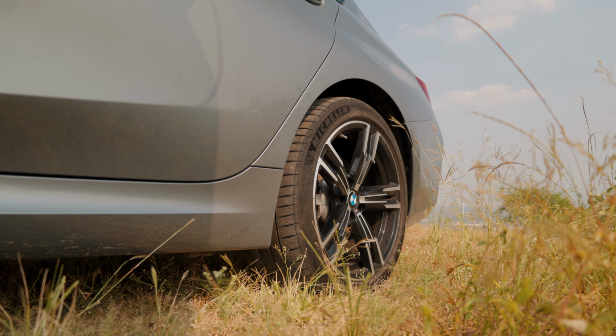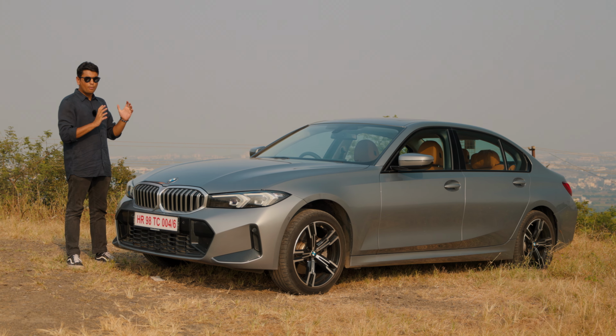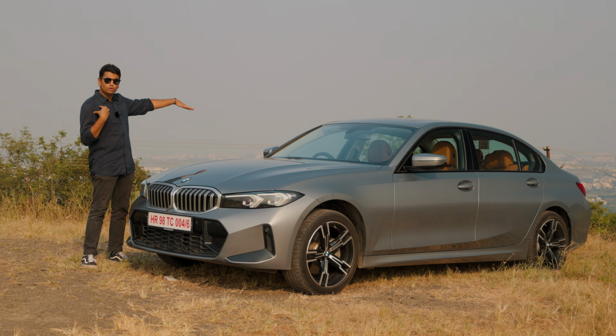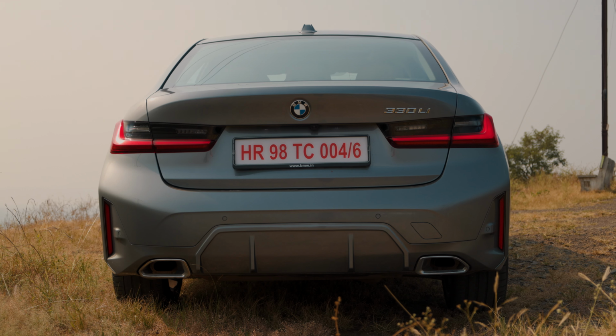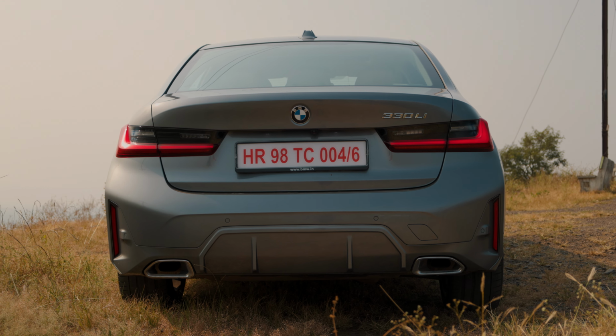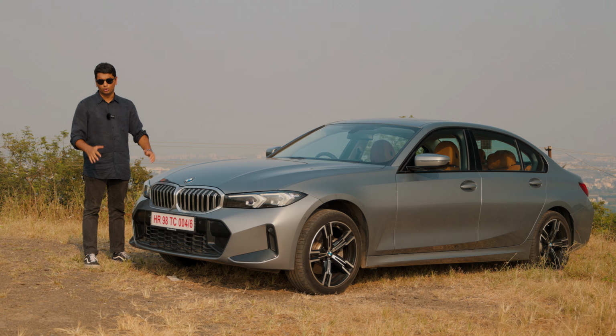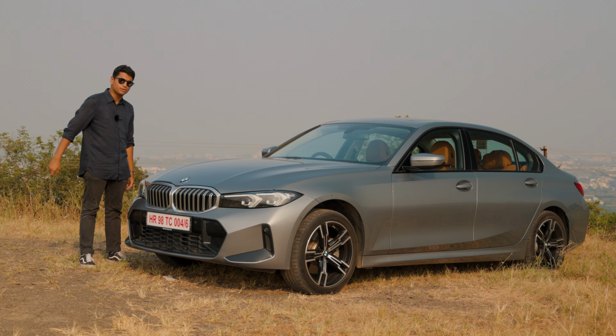Overall, I think the new LCI models look really nice. Probably I'll do some tweaks here and there in my opinion. For example, the diffuser at the end is colored, which is not my favorite. I would definitely paint it black to make it look even more aggressive. But overall, I think it's a fantastic looking car. Let's head over to the interior.